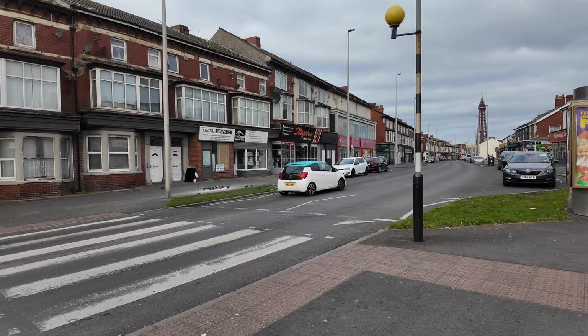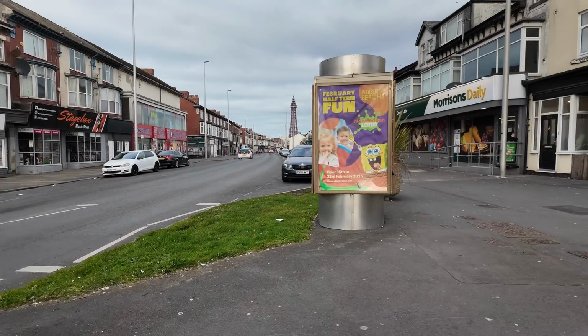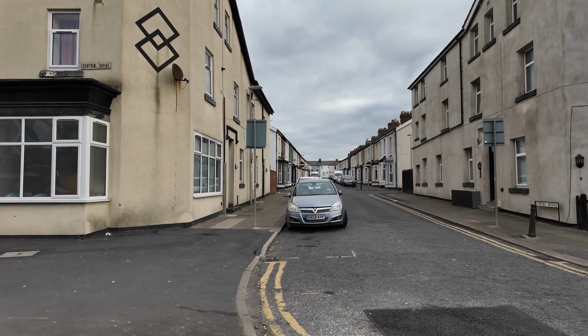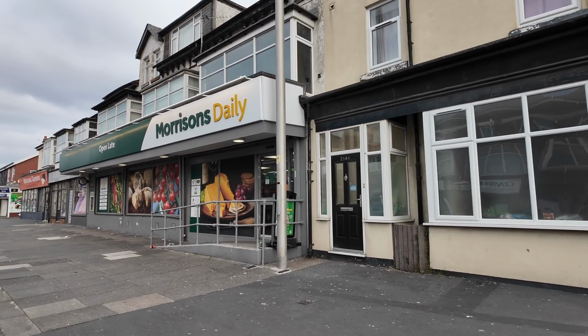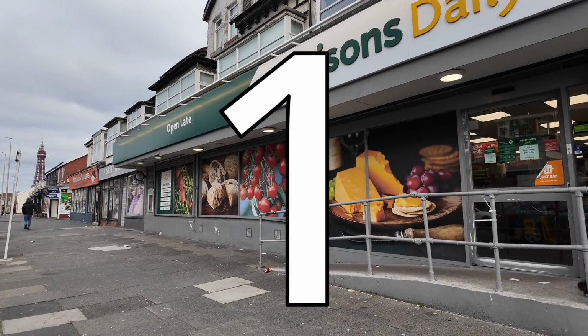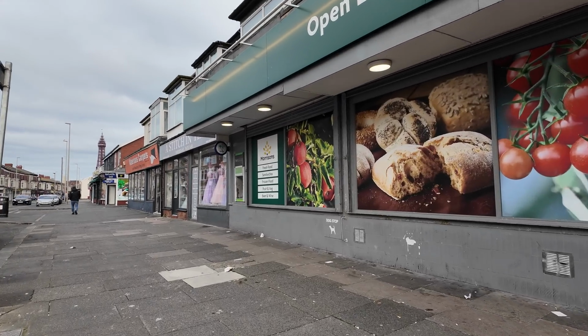Pigeons having a breakfast over there. It's like someone's put something out for them. Yeah, so this is the Revo area of Blackpool, Central Blackpool. And there we have our first one, Morrison's Daily. We're off the mark.